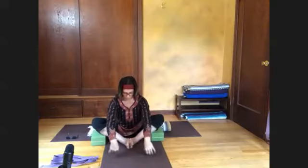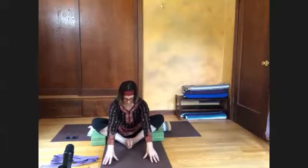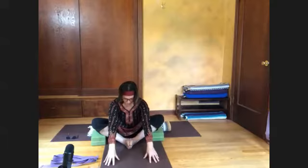And let's just walk the hands out and see what is the experience in the pelvis just at the start of your practice. And if it's the first movement of the day for you, if you've been sleeping until just before class, you might be aware of the stiffness of the body in the morning.